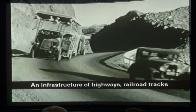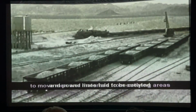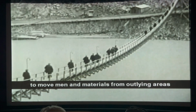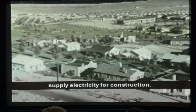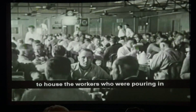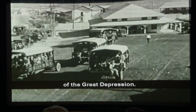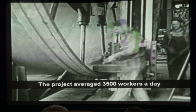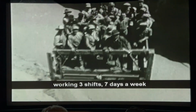An infrastructure of highways, railroad tracks, and power lines had to be created to move men and materials from outlying areas to the dam site and to supply electricity for construction. An entire town was needed to house the workers who were pouring in from all over America in the midst of the Great Depression. The project averaged 3,500 workers a day, working 3 shifts, 7 days a week with only 2 days off a year.